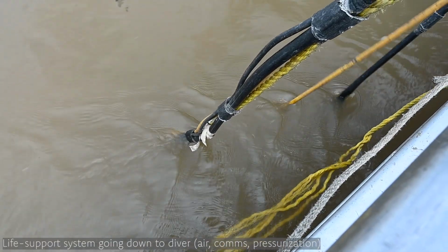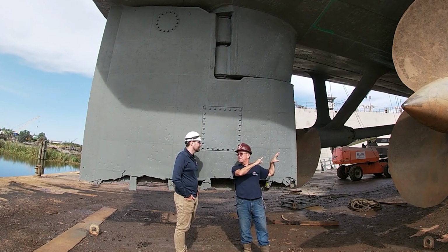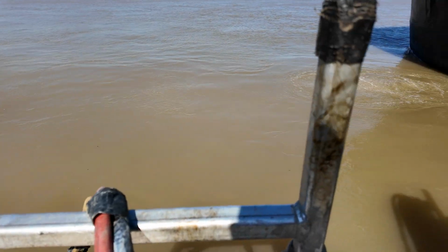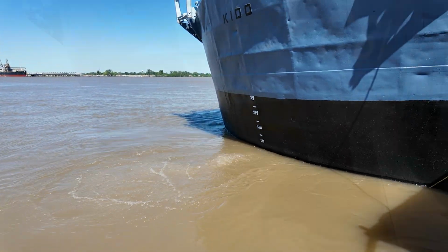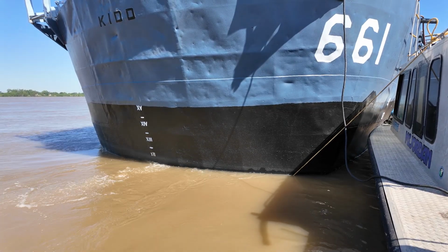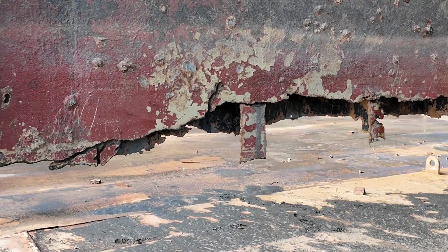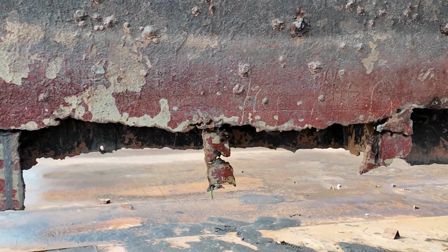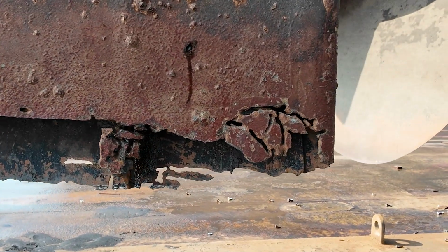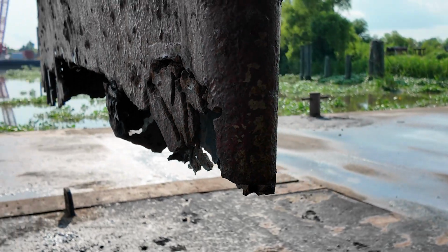Holy cow. Fortunately, where we're standing, you've got the props sheltering the divers a little bit. You've got the cradle blocking some of the flow, but it's still not easy work with that little visibility, and you're sliding to one side and trying to find where you're cutting. I can't cut a straight line in my garage with a pencil line drawn on it and a table saw, so I'm amazed that they got basically right under this weld seam all the way across.